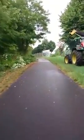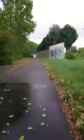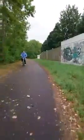Some gardening company doing their job here, cutting some trees and so.